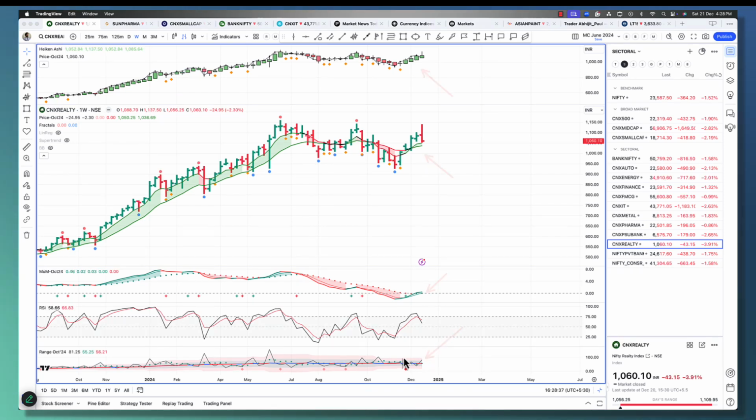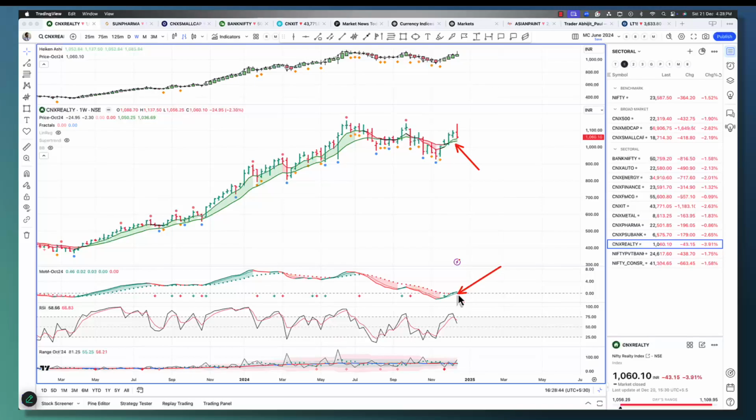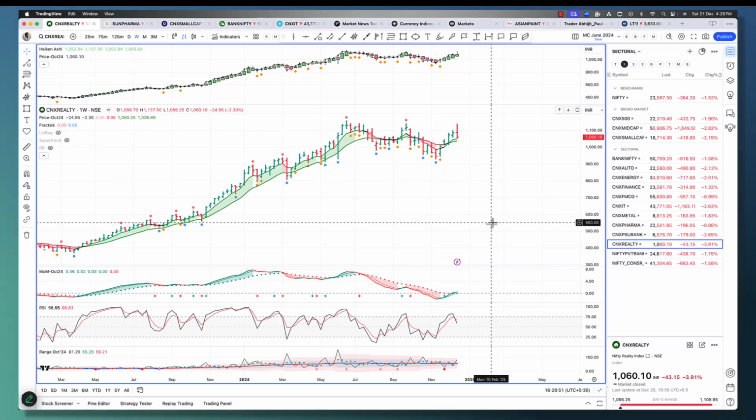So I don't think anything special is going to happen next week. From a weekly point of view, it's bullish. It has given a good bounce back. Oberoi Realty is the cream over here. But I think it's going to be choppy and it's better to avoid.